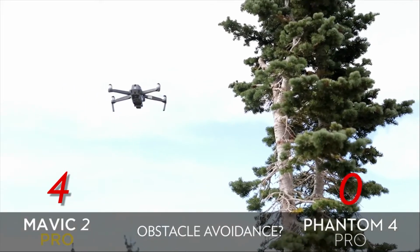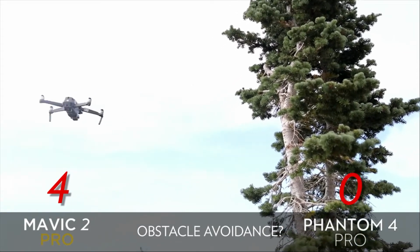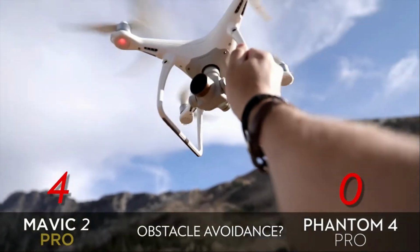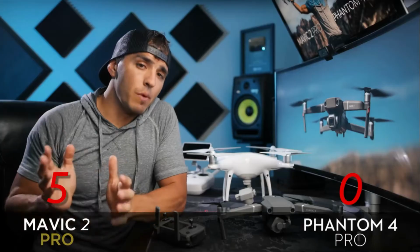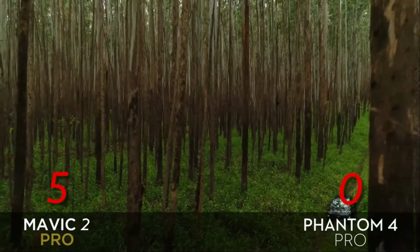Next test was obstacle avoidance. After testing both drones out, they both seem to do a great job avoiding obstacles. However, the Mavic 2 Pro seemed to have a little bit better and newer tech. I could catch the Phantom with my hand, but the Mavic wouldn't allow me to because it was sensing my arm, so I'd give a slight advantage to the Mavic, but they both do a great job. Keep in mind though, I have crashed my Phantom 4 Pro into several trees on several occasions, so don't depend on these sensors because they aren't perfect.